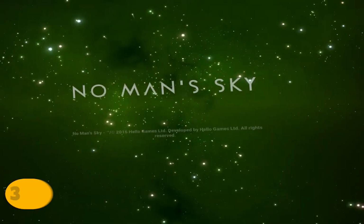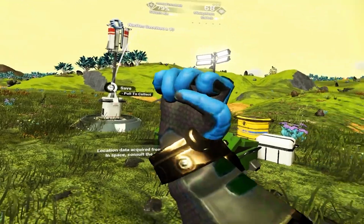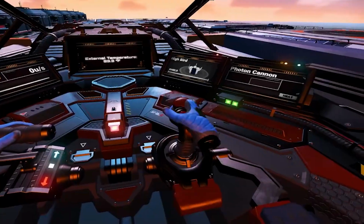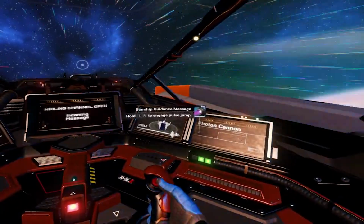Number 3. No Man's Sky VR. Surprising everyone with its redemption arc, No Man's Sky continues to impress with its VR mode. Unlike the previous entries on this list, this isn't an entirely new game. If you own a VR headset and No Man's Sky on Steam or GOG, you're good to go.